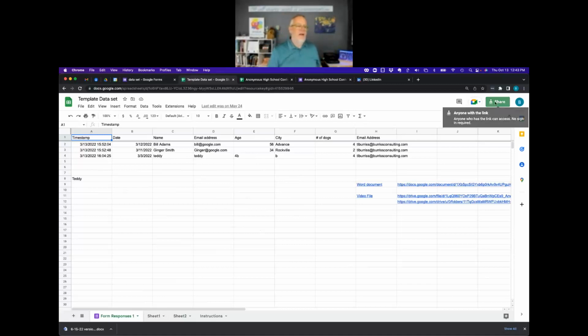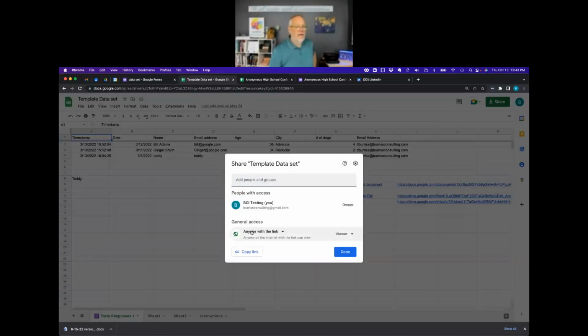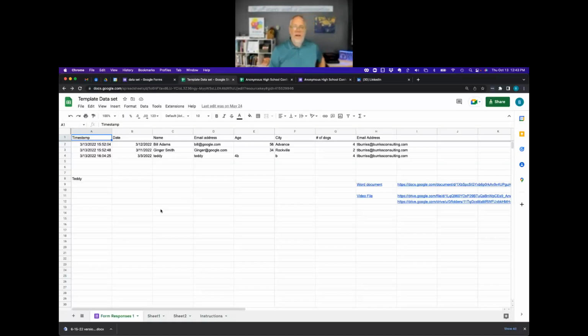So in exactly the same way, I can create a spreadsheet. I can share it directly with someone if I want to send it directly. Anyone with the link can get it so they can view it. I would not do this, but you can say anyone with the link can be an editor. Do not do that. That's too dangerous.